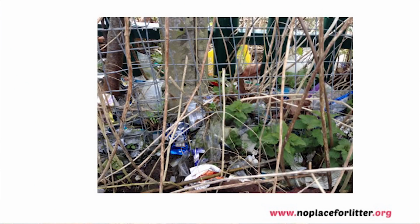This is an area which we litter pick regularly. It's between a school and farmland, and you can see how much plastic is there, but when you start litter picking it, you realise you're taking off layer upon layer of plastic until you realise that the foundations of that fence go into historic plastic.